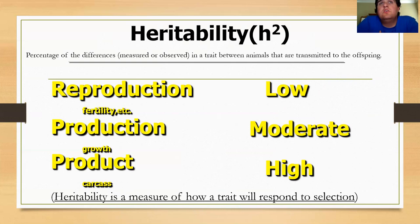As you see here from this graphic, reproduction is low, production is in that moderate range, and the actual product, carcass, is in that high heritability range. And that heritability, again, is just a measure of how a trait will respond to selection. That's important as we are thinking about those traits and things that we just got done talking about. Heritability will determine how those are going to show up and affect the next generation of animals.